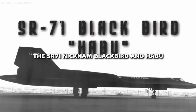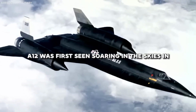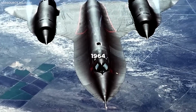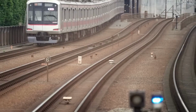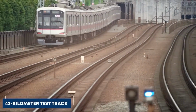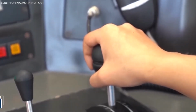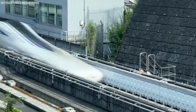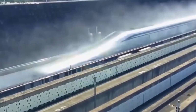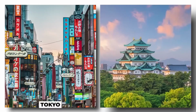The SR-71, nicknamed Blackbird and Habu, based off the designs of the A-12 and YF-12, was first seen soaring in the skies in 1964. Japan's fastest bullet train can only reach a maximum speed of approximately 320 kilometers per hour. However, Japan also has a 42-kilometer test track, where a maglev train has achieved a speed of 503 kilometers per hour. Dr. Laird said this maglev train will not enter service until at least 2030. When Japan's new generation of maglev trains becomes operational, they are expected to travel at a maximum speed of 500 kilometers per hour between Tokyo and Nagoya.